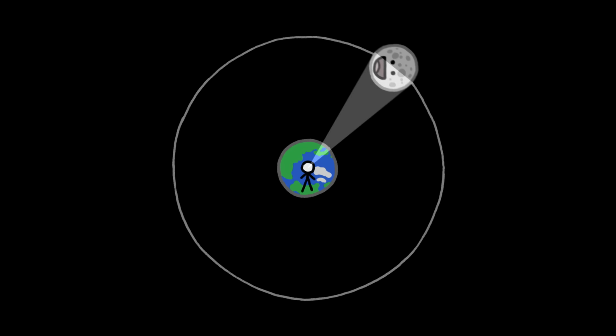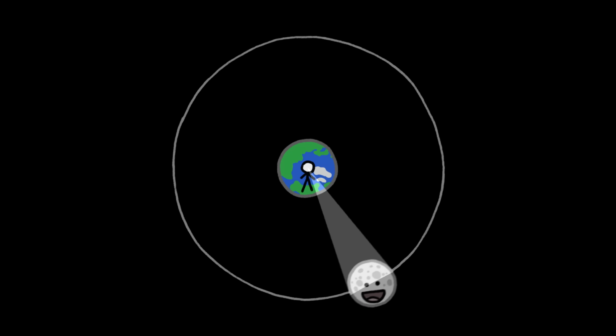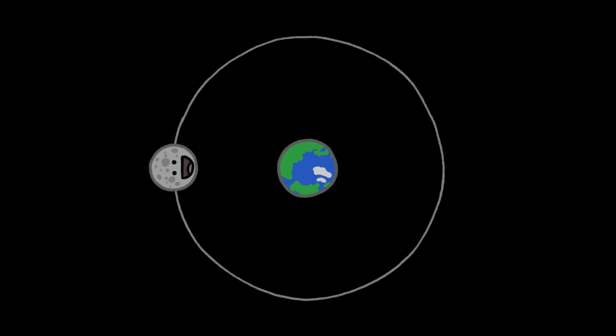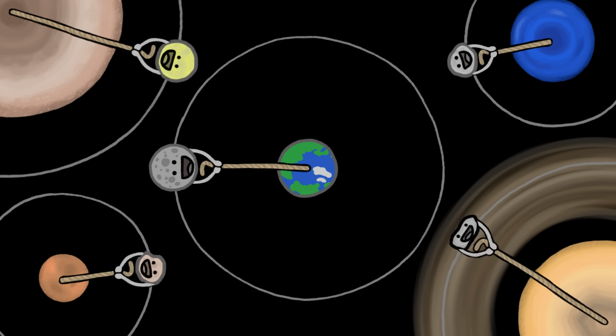If it weren't spinning at all, we'd get at least one 360-degree view of its surface with each lap. If it were spinning twice as fast, we'd also see the moon's entire surface more than once per orbit. But instead, our moon's motions, like the spin and orbit of most other moons in our solar system, are remarkably in perfect sync. This wasn't always the case.